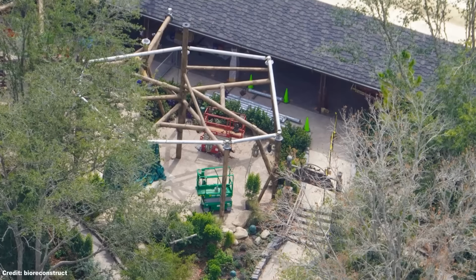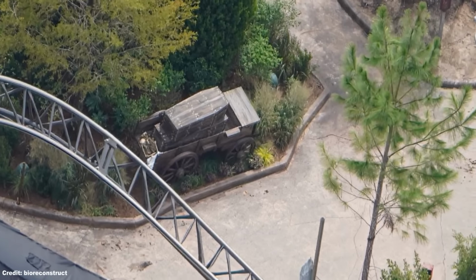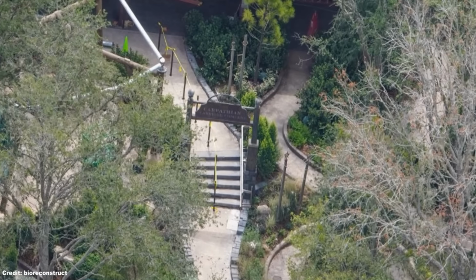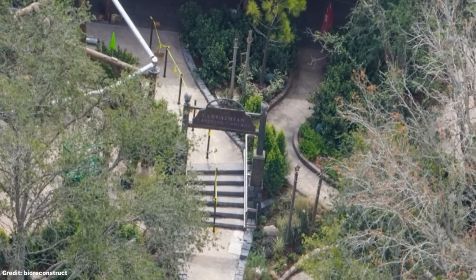They continue to add more steel frames to the queue area. These will eventually be covered by a tent. This coffin is another recent addition to the queue for the Curse of the Werewolf. Above these steps, a sign has been added. It reads Carpathian Carriage Company.